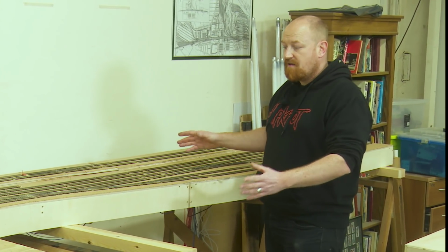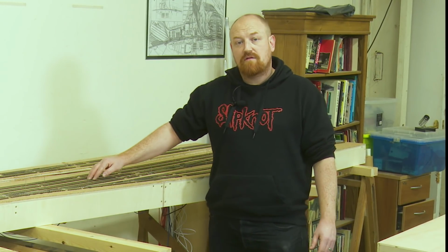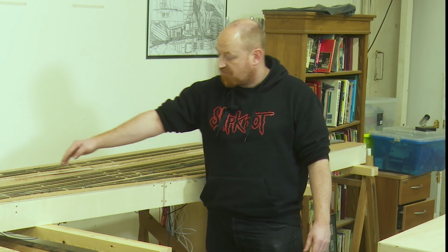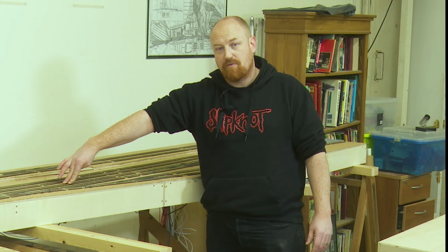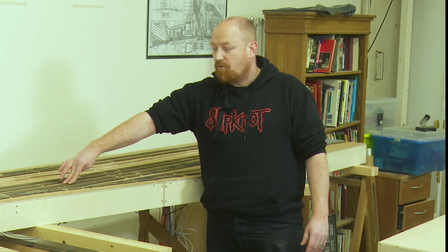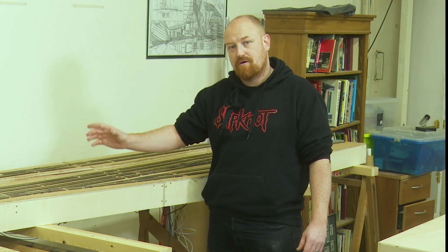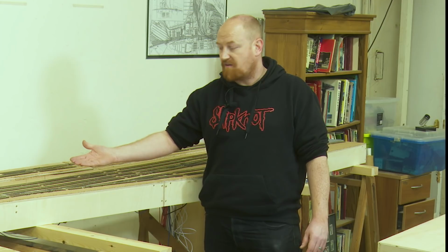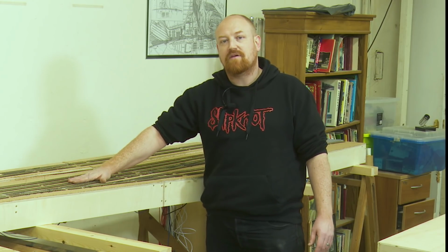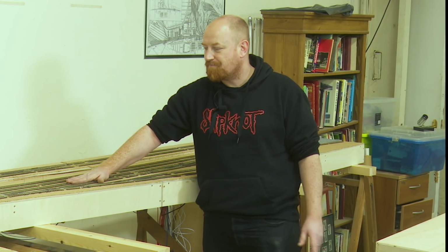All the track is laid and all the feeders are in. And what I mean by that is every section of rail has got a wire soldered to it. So for example, this section of rail right here has got a red wire and a black wire soldered to the underside of the rail and pushed through the board. I always solder everything before laying the track, so I position the track, line it up, mark the hole, turn the rails upside down, solder to the underside, and then put everything back down again. And I do that so when it's ballasted, you can't see it, but they really are there.